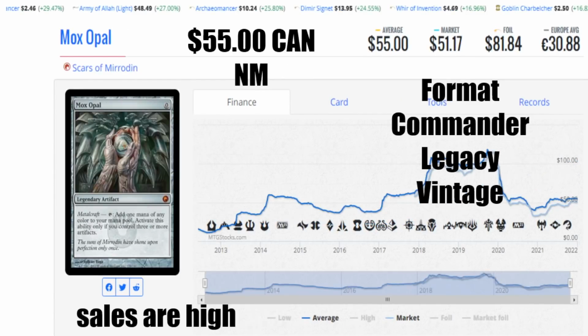See what cards I was trying to buy for my Commander deck? Now, apparently, this card is still awesome. People like it, but you notice there's some formats missing here? That's right. This thing's banned in Modern, man. It's like some cards just can't be played.